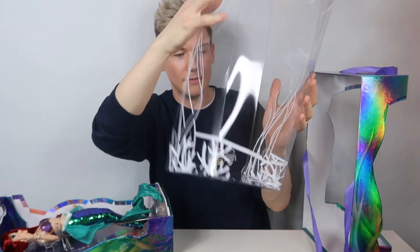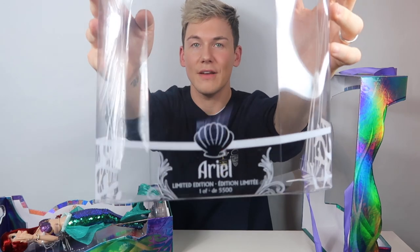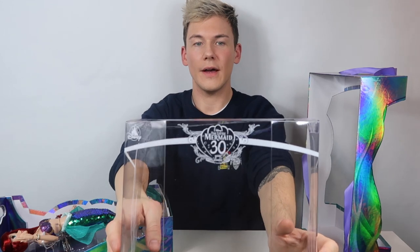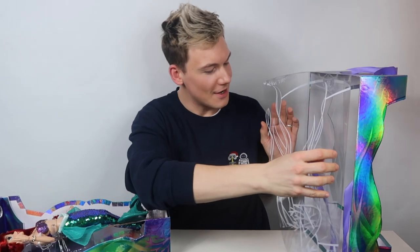So this Ariel, at the bottom of that plastic there, you can see Ariel limited edition, 1 of 5,500. And then it's got the Ariel logo at the top there. And around the top, you've just got some seaweed and a sea flower. That's the sea flower that she puts in her hair, when she's picking it and saying, he loves me not, he loves me. That's what that is there. Okay, so that can go in here.